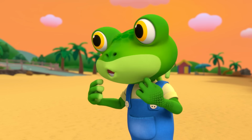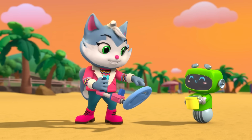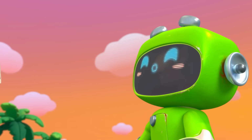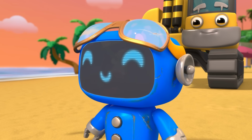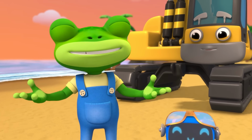Thanks, Cat. Did you find any buried treasure with your metal detector? See, whenever my detector finds something made of metal, it makes this sound. Amazing! It's a treasure trove. Ah, what a perfect end to a great day at the beach.